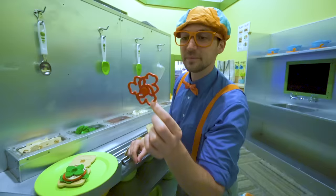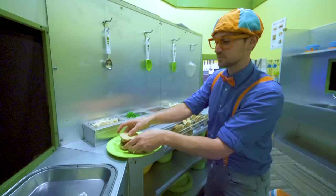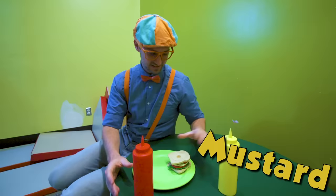we need just a little bit more. How about some red peppers? Perfect. So, on our sandwich, we have bread, lettuce, tomato, onion, pickles, and red pepper. Okay, let's put the last piece of bread on there. Oh, it looks so yummy. Okay, let's go to the table so we can eat our yummy lunch. Okay. Oh, hey, look. We have ketchup and mustard. Okay, let's put some of that on there.